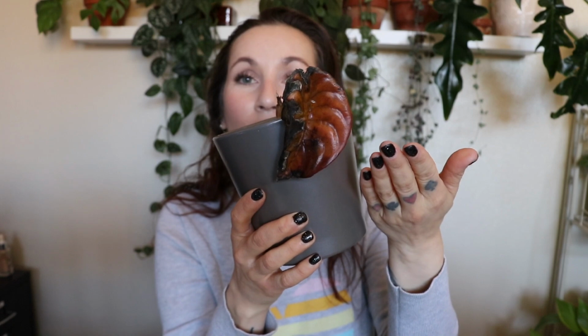And as you can see, it is just doing so good. I have it sitting right here on my table in my west facing window where all my other alocasias are, and it's just doing wonderful. The other leaves died off to make room for this one to really flourish, and you can see that it has a beautiful variegation going here.